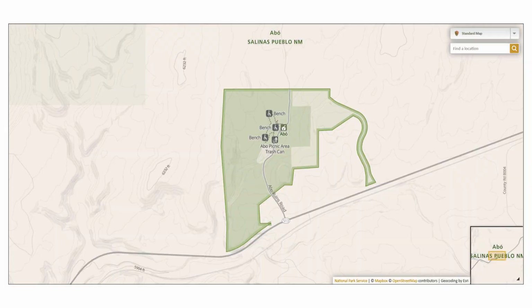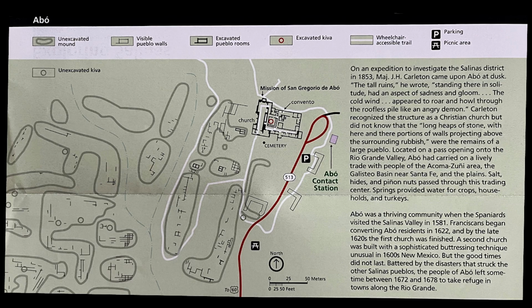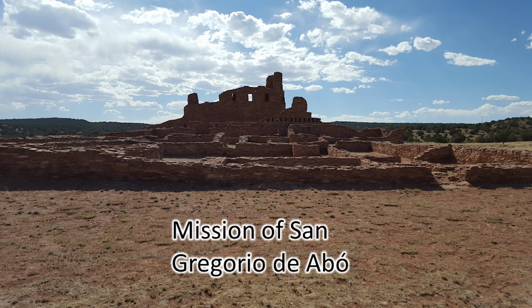Back to Abo. In 1622, a Franciscan priest was assigned to Abo Mission. Working with the Puebloans, he established the use of rooms in one of the Pueblos for an early convent. An early smaller Abo church and convent were built starting in 1623.